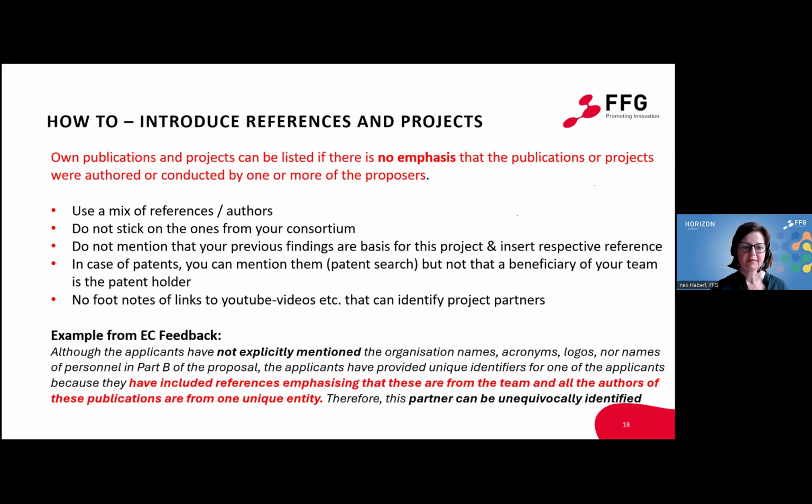And just to give you an example, from the commission, from the feedback to one of the applicants that finally was not admissible, it was written that the applicants did not explicitly mention the organization names, acronyms, logos, personnel, and so on, but they have provided unique identifiers for one of the applicants because they have included references emphasizing that these are from the team and all the authors of these publications are from one unique entity. And therefore, this partner can be unequivocally identified. I have seen such proposals when I did proposal checks, and I could immediately, after 5 seconds, tell you who is behind this. Because if you have even a short list of references, let's say you have 10 references and 7 of them are from the very same team, it's not so difficult to guess who is behind this.